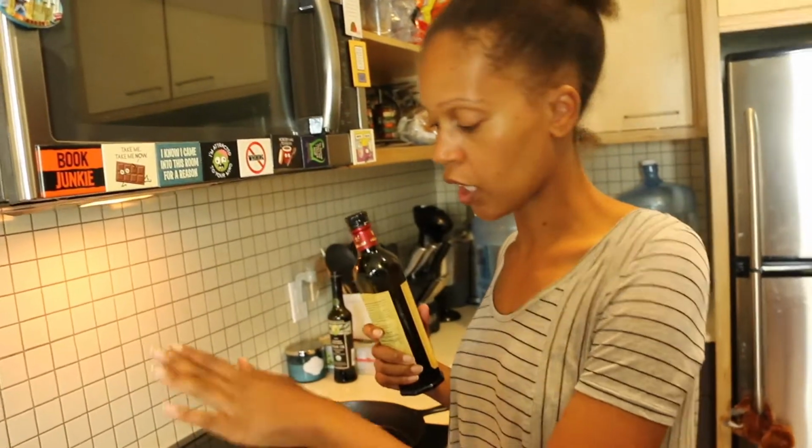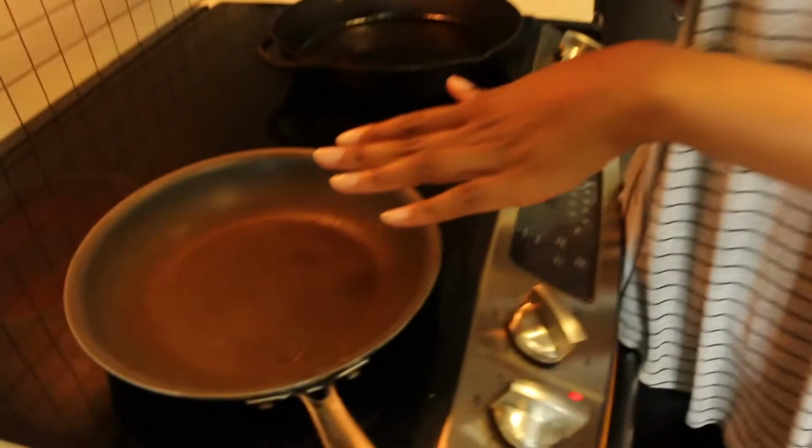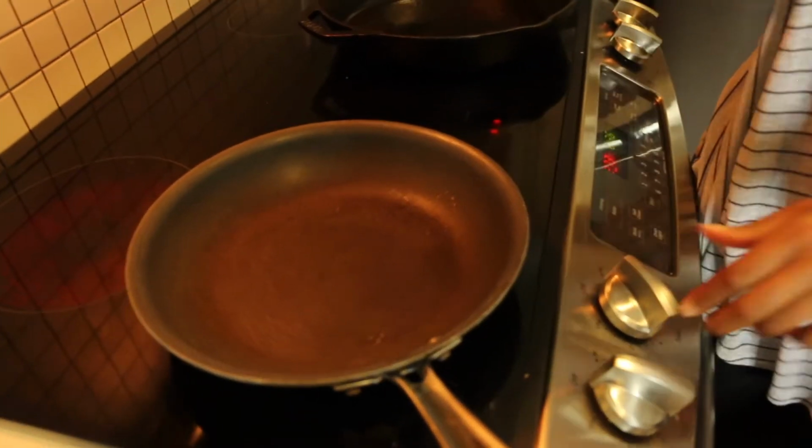There we go. Now, this is ready for the pan. Now we have to prepare our, what do you call this? A skillet, a pot, a pan? Oh shoot, I put the wrong one.